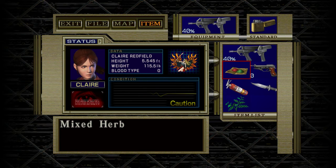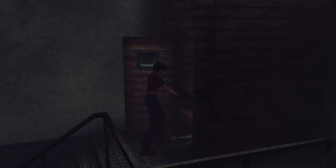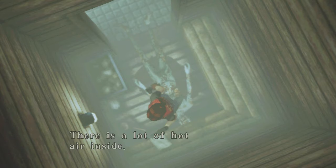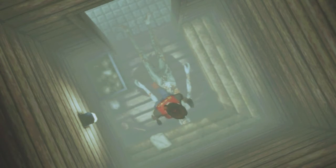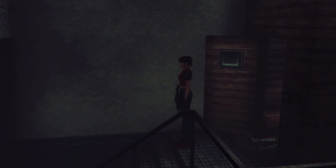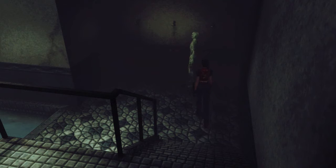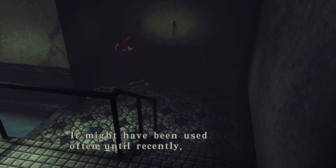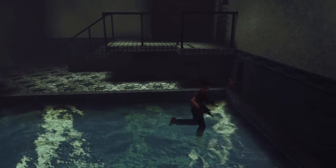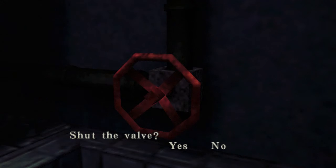It's time to use this thing. A sauna. There's a lot of hot air inside. Sorry to have disturbed you, but you're a zombie. Okay, there's water dripping. It might have been used often until recently. Okay, let me guess. There's something in here. A valve is attached to the water pipe. Shut the valve? Yes.